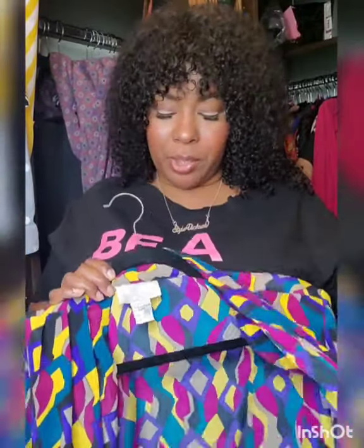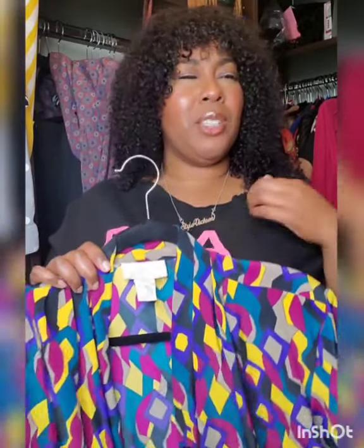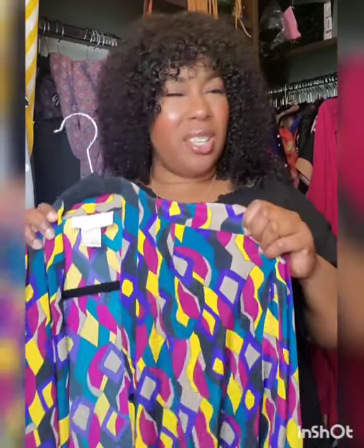And so I picked up this top. All of these items I'm going to show you are from Vintage by Marquis. She's here on Instagram and she has an Etsy store. I picked up this top because the colors and the pattern caught my eye. The other reason is that oftentimes, at least from when I look, I don't see a lot of plus size vintage tops. Now I'll see a lot of dresses, I'll see skirts, but I often don't see tops.